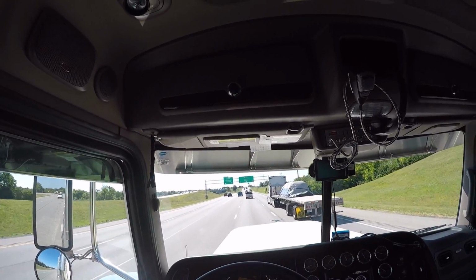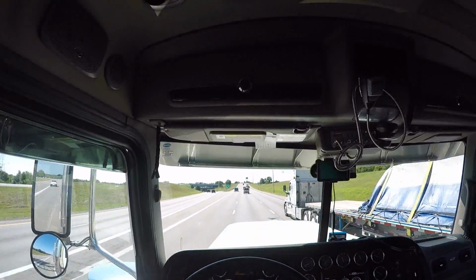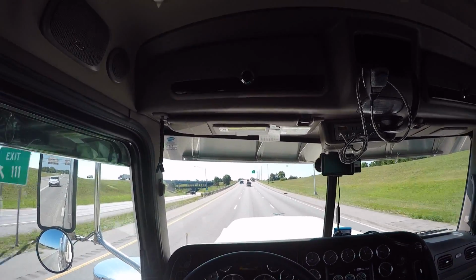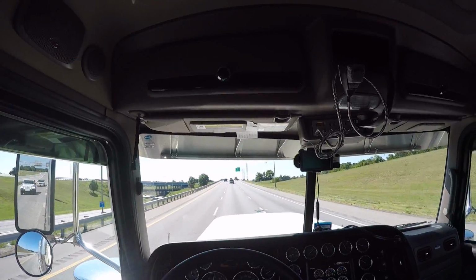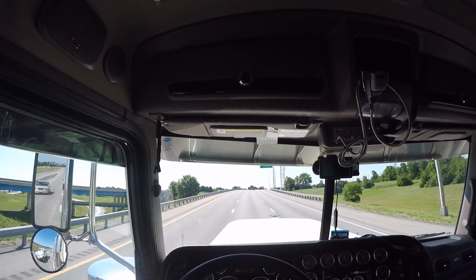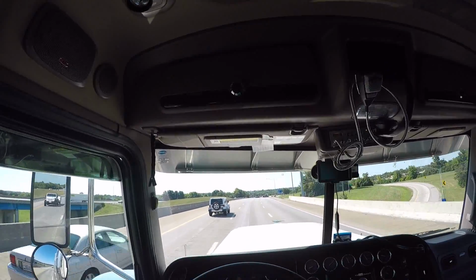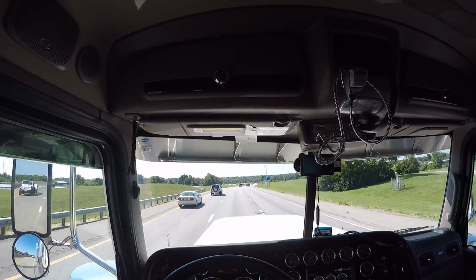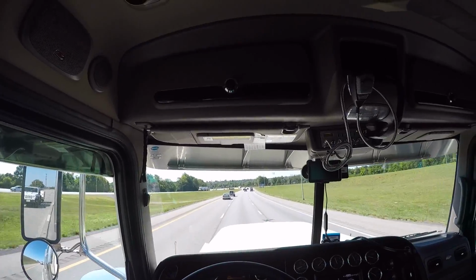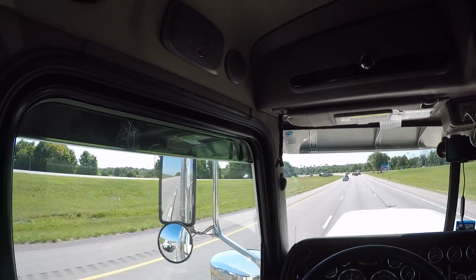But this load I picked up, as you see, my gross weight was 79,200 some odd pounds, and I ran 15 through upstate New York and the upper end of Pennsylvania. It's a little bit rolly, and I got some pretty good pulls and downgrades on it. Yeah, the truck could handle it, but it was just easy to stay on 90.